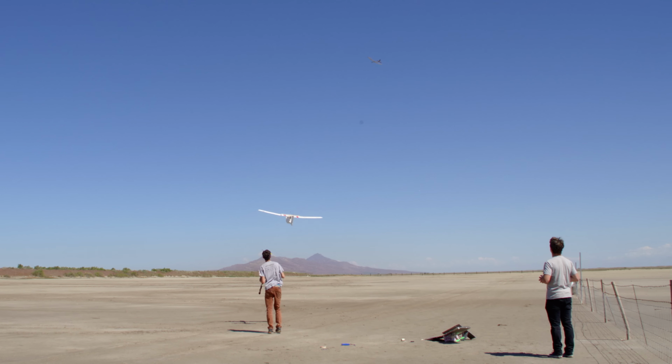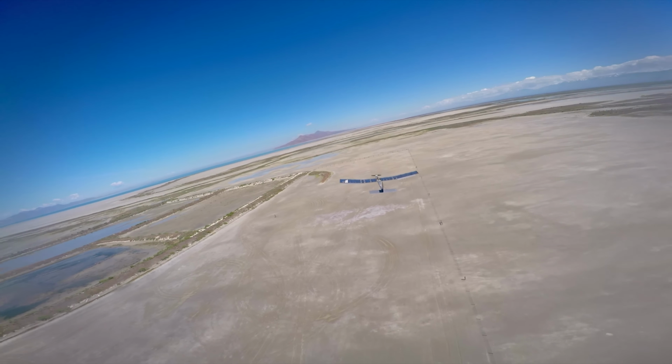I had Kalen fly the solar plane while I flew an old Skywalker and an even older trainer plane to try and hit it out of the air.